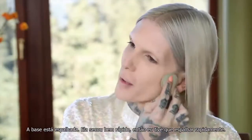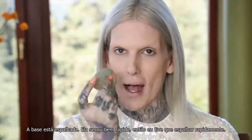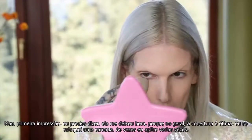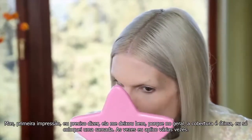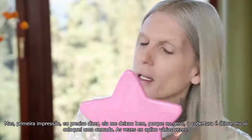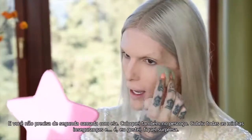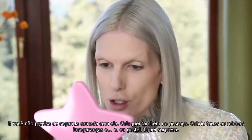The foundation is blended. Now it did dry a little quick, so I had to move around a little fast with my sponge. But first impressions, I gotta say, Chanel is doing me good because overall, it is a very full coverage. I only put on 1 layer. Now sometimes I go in again and again, but you do not need a second layer with this. I took it all the way down to my neck. It covered up all of my insecurities, and yeah, it looks bomb. I'm kind of shook about it.